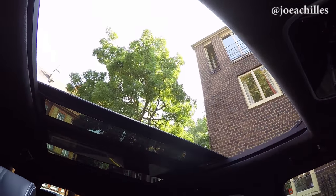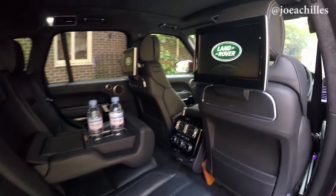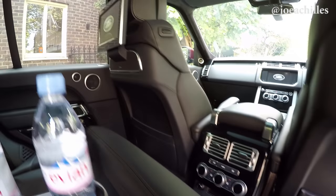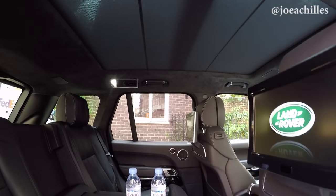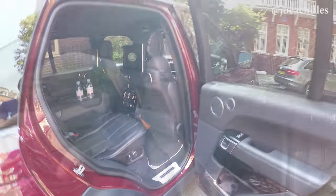We've got the massive panoramic roof, reclining rear seats, four zone climate, massage seats, ventilated and heated seats, a dual screen infotainment system, so the passenger can be watching TV while I'm watching the nav. We've got massive screens in the back with wireless headphones. We've got the Meridian sound system, which I think is about 1400 watts. I turned it up about halfway yesterday and just couldn't believe the sound that it was producing.